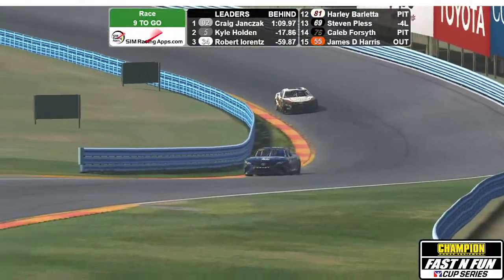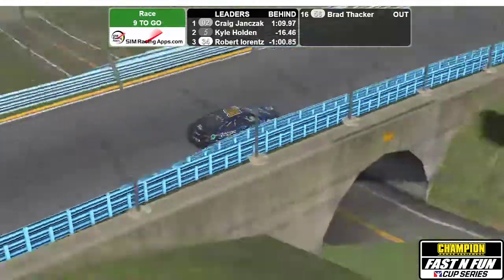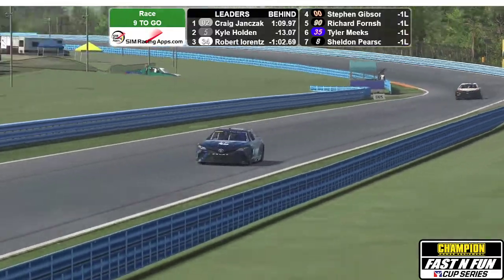9 laps left, though. Kyle holding the 5 right now, trying to hold back the number 90 machine of Richard Fornshell. Fornshell still in the market, still in his line and in his sights.